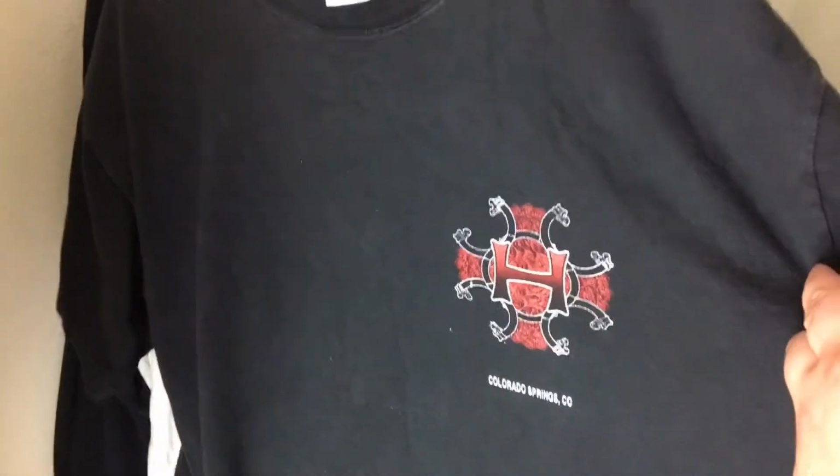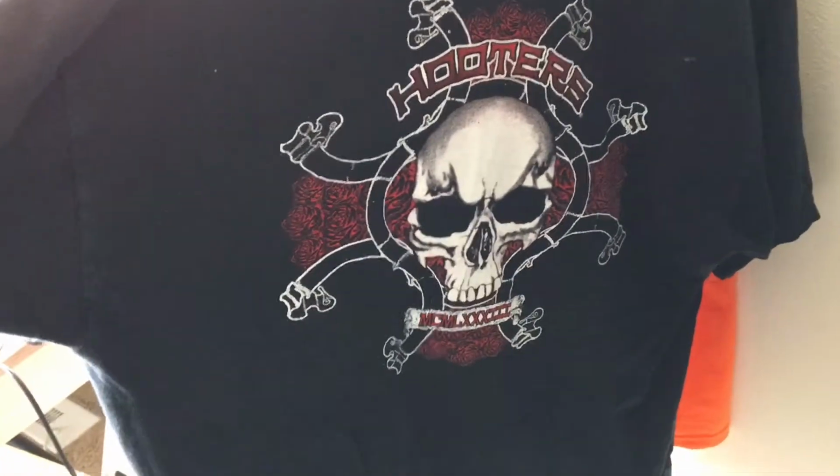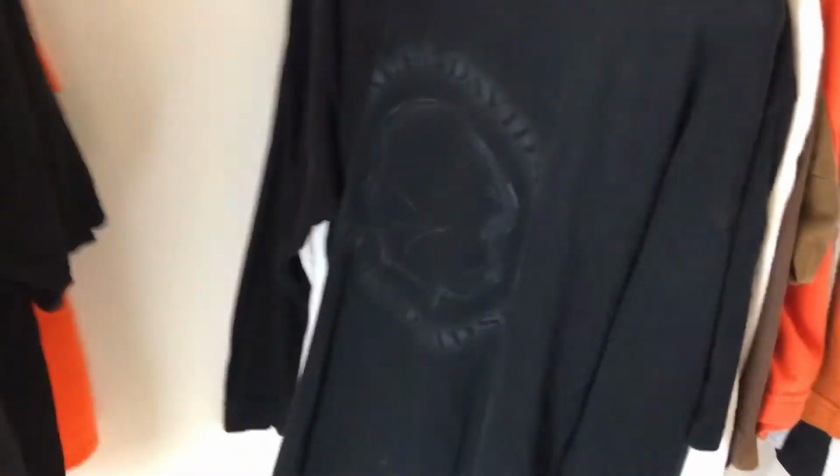Next is another random cycle t-shirt. This is the first one that I bought. Actually, it says Hooters. I don't exactly know what this is, but it kind of fits my aesthetic. So again, I'll probably bleach dye that one and list it around $30.